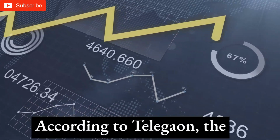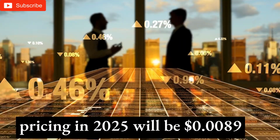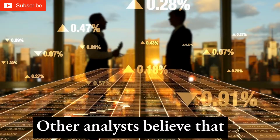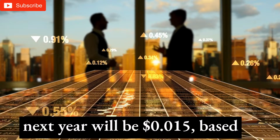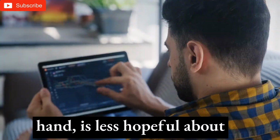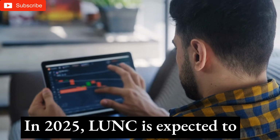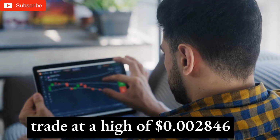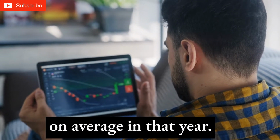According to Telegram, the lowest and maximum LUNC pricing in 2025 will be $0.02, respectively. Other analysts believe that LUNC's average price in the next year will be 1 cent, based on its recent performance. Coinpedia, on the other hand, is less hopeful about the future of Luna Classic. In 2025, LUNC is expected to trade at a high of $0, a low of $0. It will cost $0 on average in that year.